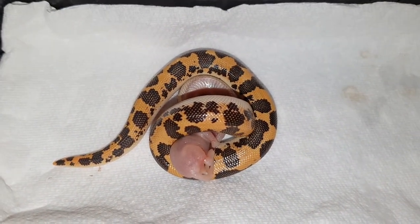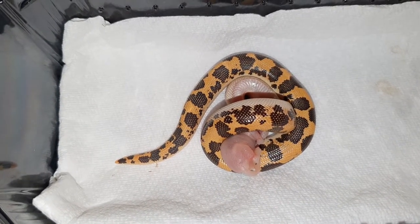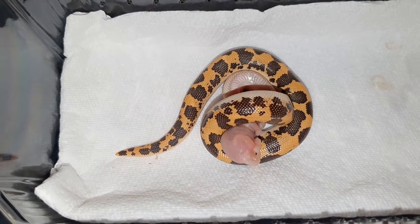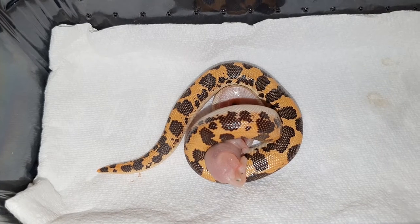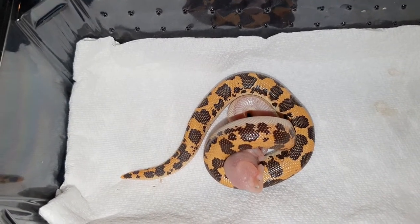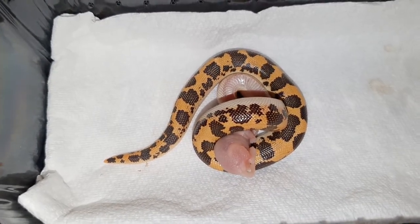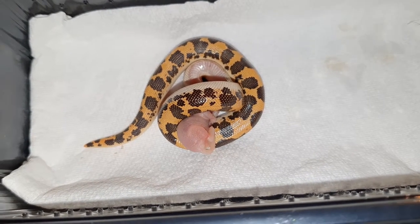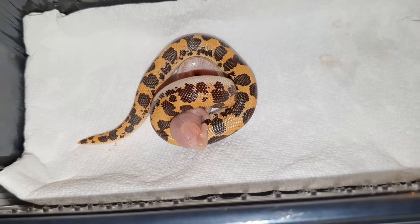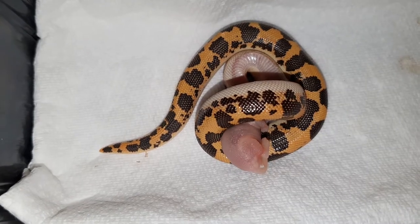Can't really see where she's grabbed, where it's grabbed it. But all will be revealed in a minute. You'll have your twists, you'll have your turns, and, you know. Come on, Taz. Come on, Taz. What are you doing?